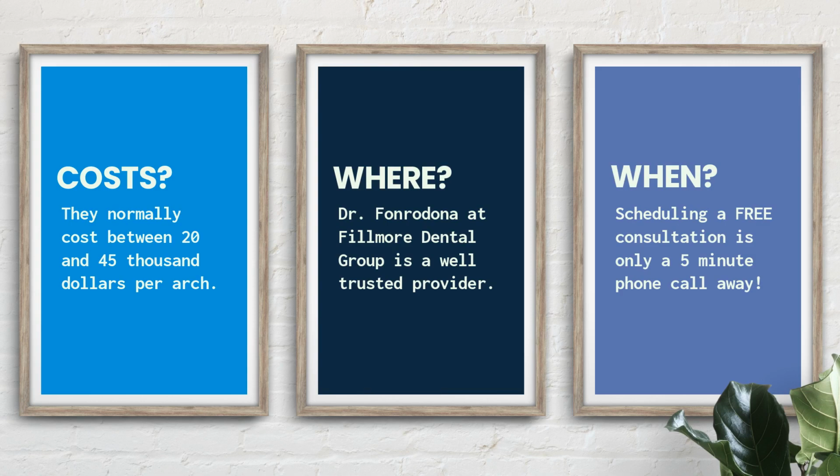The best place for implant-supported dentures is at Fillmore Dental Group. Our doctor, Dr. Mauricio Fonradona, is an accomplished ABOI diplomate and AAID fellow, whose work is highly acclaimed by past patients. If you're missing your teeth, getting a free consultation is less than a 5-minute call away.